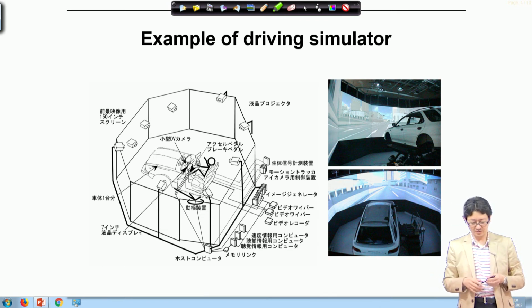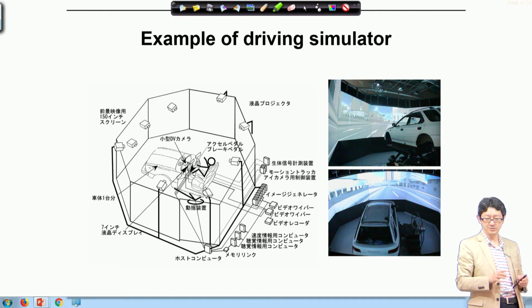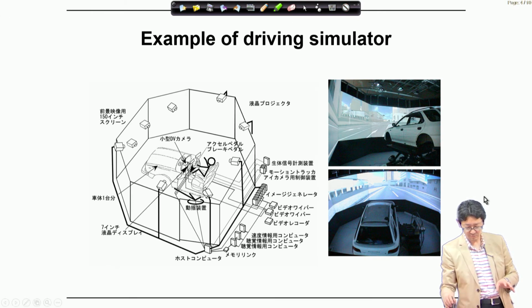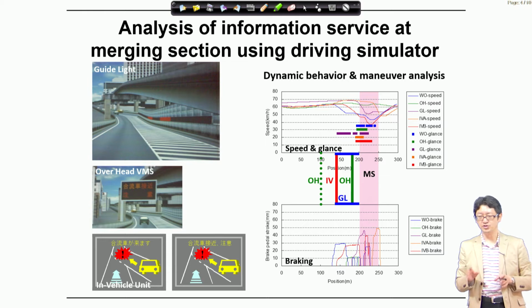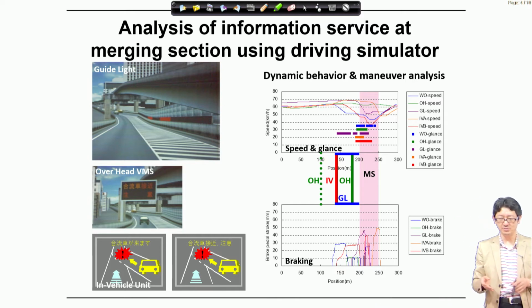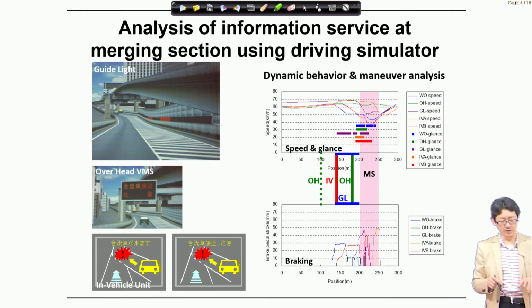We can simulate any curves, gradients, or hard braking, so we can reflect any kind of driving behavior in this system. Using this system, we can assess the impact of new services, because in the field it's very difficult to do this. Before that, we check the performance of new ITS services using this driving simulator. That was my experience 10 years ago.